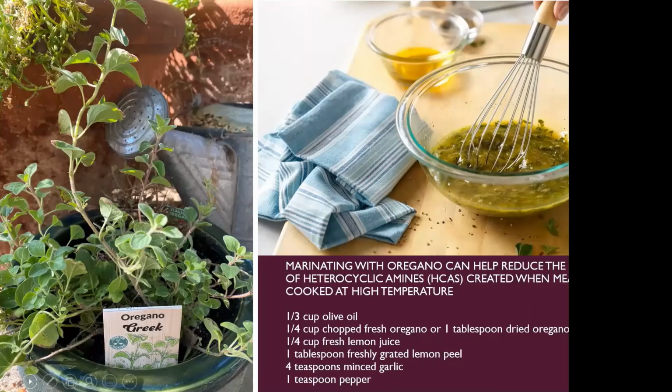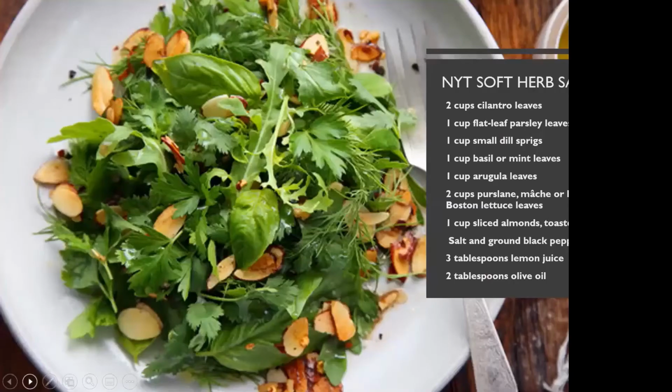So there's a picture from my garden again. There's oregano, Greek oregano. There are many different types of oregano: Italian oregano, Greek oregano, Mexican oregano, which is from a slightly different species. And actually Mexican oregano, in one of the studies looking at antioxidant capacity, turned out to be the highest in antioxidant capacity. So there's a marinade recipe that's delicious on fish. You could use it on anything, our use of oregano there not just as a tonic herb, but maybe to decrease the formation of carcinogenic substances when we grill meat.